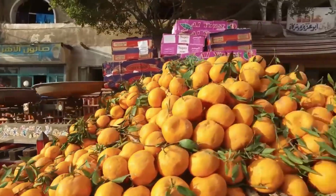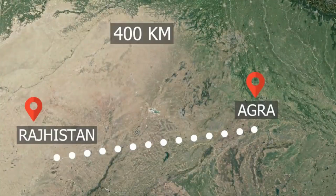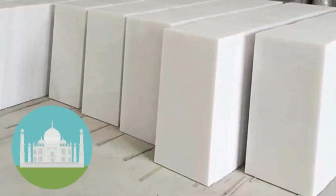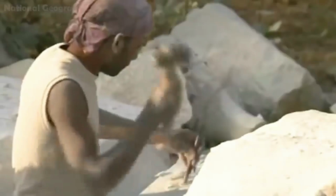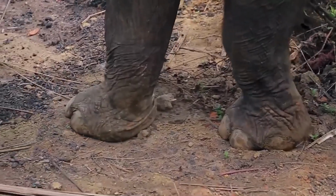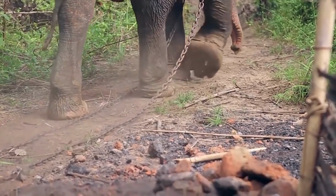After years of hard work, the main structure of the building was completed, and now it was time to decorate it with marble. This marble was brought from Rajasthan 400 kilometers away from Agra, because the Makrana marble of this place is still believed to be the world's finest marbles. Shah Jahan had reserved the entire lot of Makrana marble for Taj Mahal. That means until the demand of Taj Mahal was completed, no one was allowed to purchase this marble. Thousands of tons of marble were brought from Rajasthan to Agra with the help of thousands of elephants.